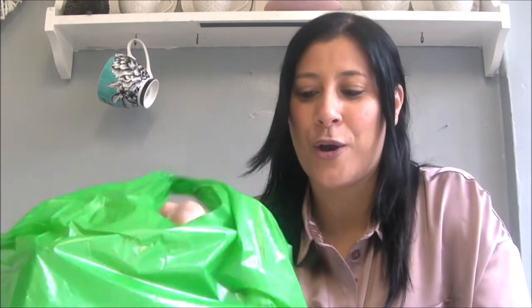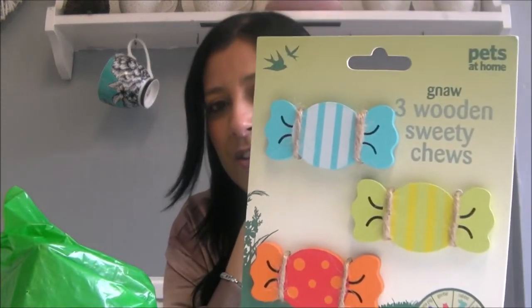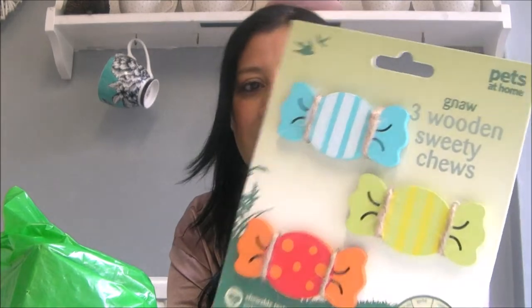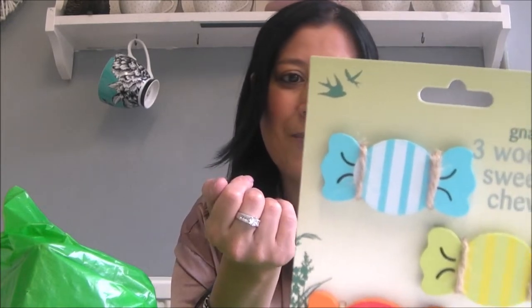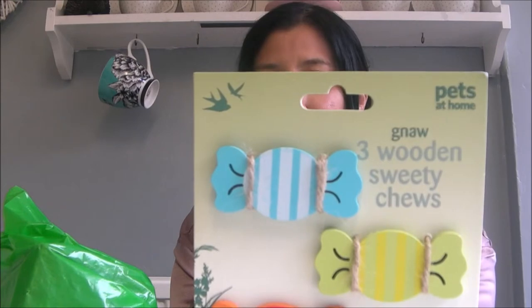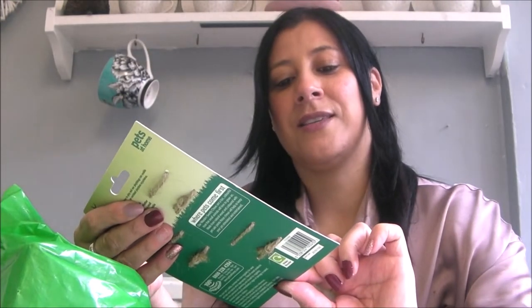Some of you might know these items if you've been to Pets at Home, or even if you've checked them out online. So I have got these three wooden chew sweets, and I mean, look at those. You get blue, you get green, and you get an orange and reddy colour. Love these. They would look really pretty in any cage, or even in a cage theme, depending on what theme you're doing, but they're great gnawing toys for small animals. So yes, I'm liking those.